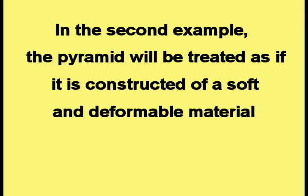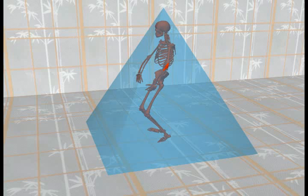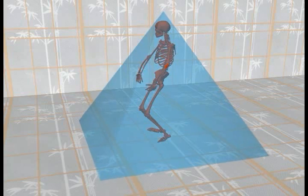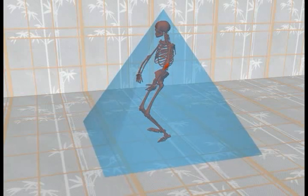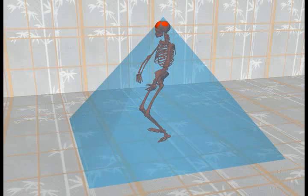In the second example, the pyramid will be treated as if it is constructed of a soft and deformable material. In this picture, the peak of the pyramid is higher than the peak of the head of the skeleton. When the peak of the soft pyramid is lowered to realign with the head of the skeleton, the base will spread out and become larger as shown in this animation.